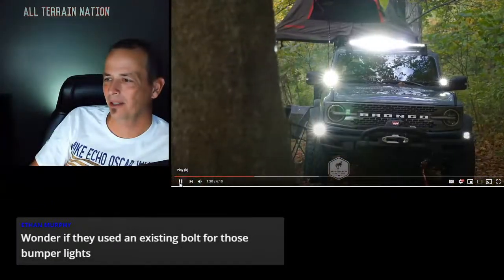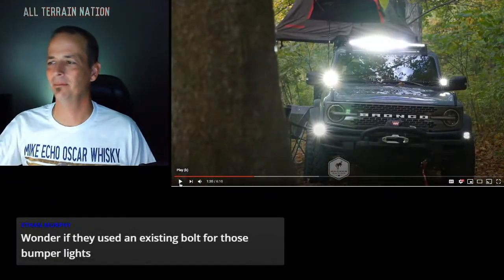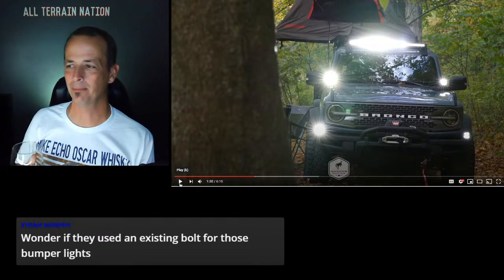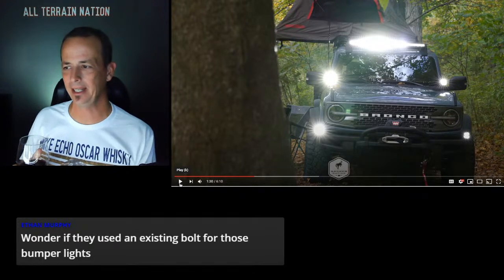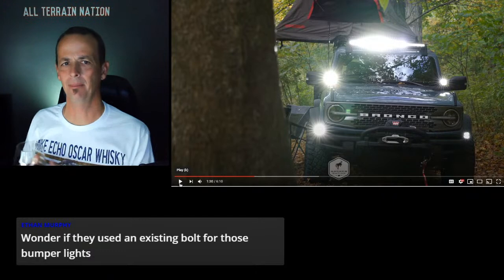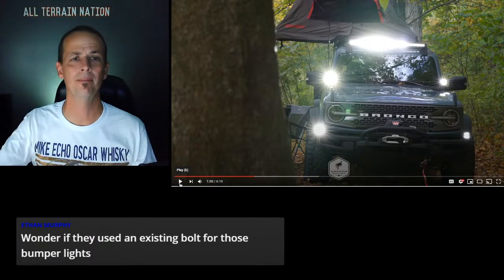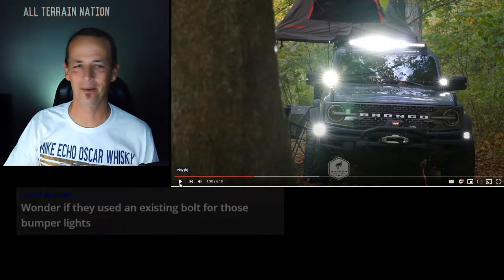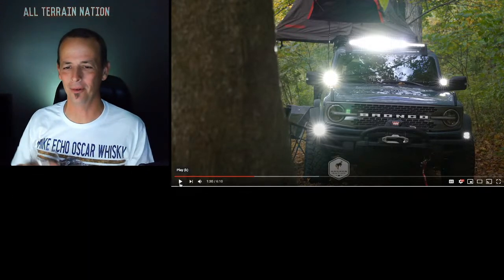Let's see. There's a couple more things. There you go. Look at all the lights on this thing. And not legal in most states. You'd have to have most of these lights covered up. I know in Tennessee, you're allowed to have 4 lights on at any one time. Now, Tennessee doesn't require you to cover them, but if they saw you with all these lights on, they would definitely pull you over for that one.